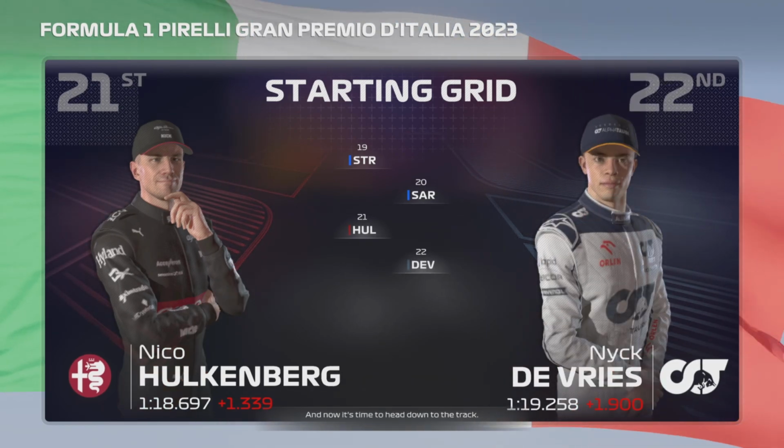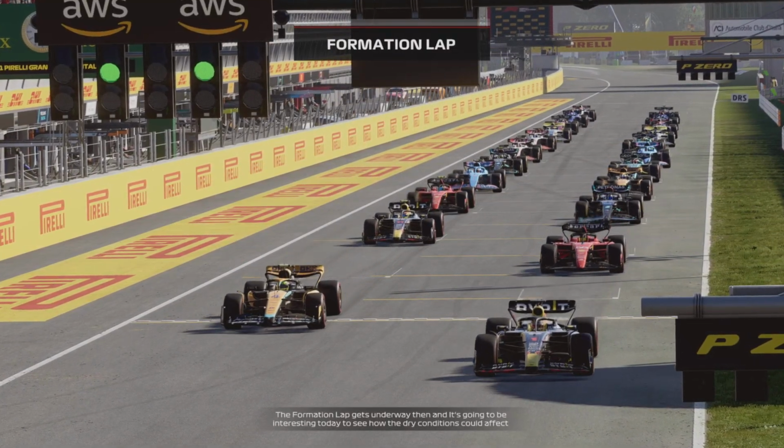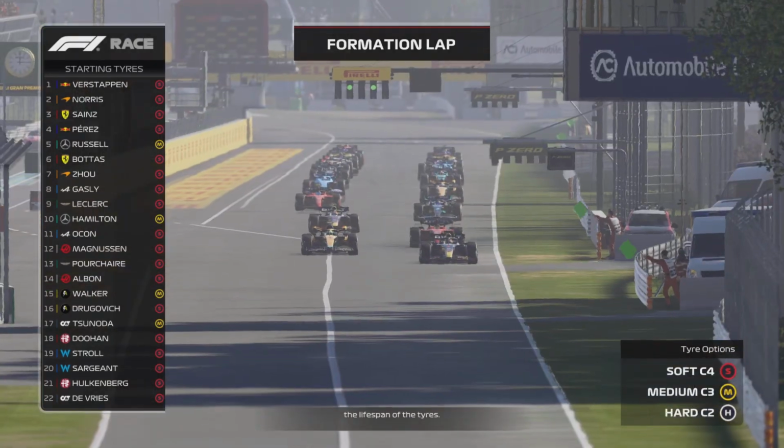And now it's time to head down to the track. The formation lap gets underway then, and it's going to be interesting today to see how the dry conditions can affect the lifespan of the tyres.